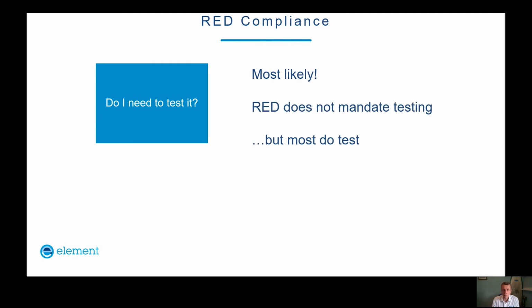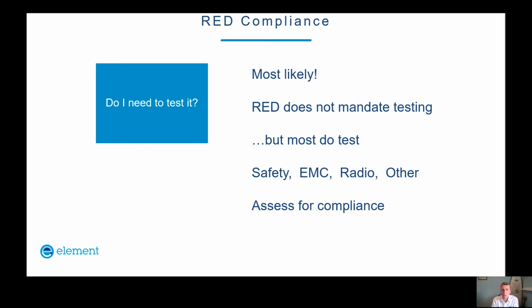The RED does not mandate testing, but most people do test for safety, EMC, radio, and those other requirements. The reality is there's nothing that says you have to test it, but you do have to assess it for compliance to Article 3's essential requirements. So you as a manufacturer need to demonstrate and have evidence that your product meets the safety, EMC, radio performance, and any other requirements. And standards exist to demonstrate that.